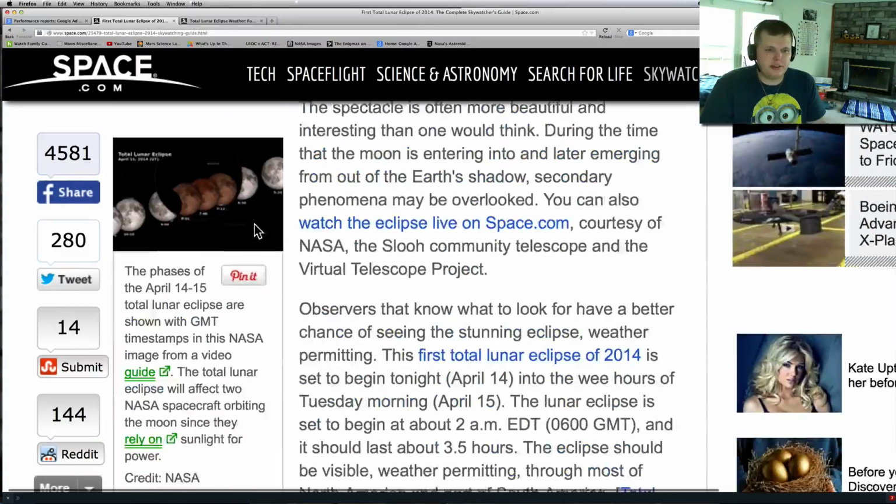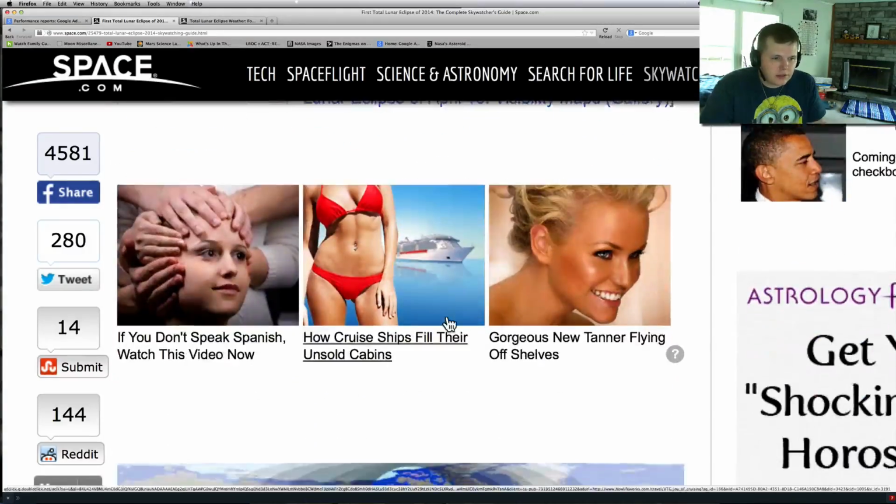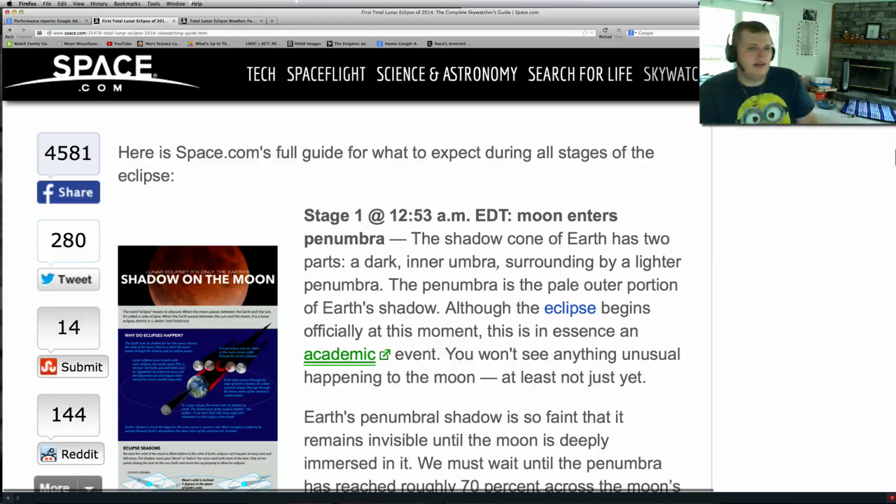Let's get a good look here. Okay, it begins at 2 a.m. EDT and should last about 3.5 hours. That's when the actual thing moves in. Stage 1, tonight, so the wee morning of Tuesday at 12:53 a.m., the moon enters the penumbra.